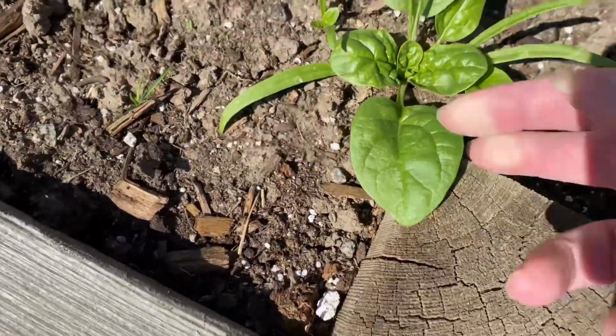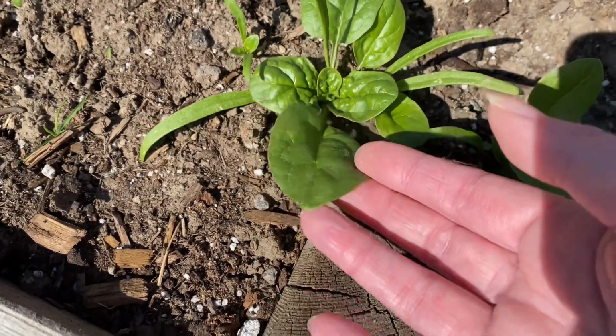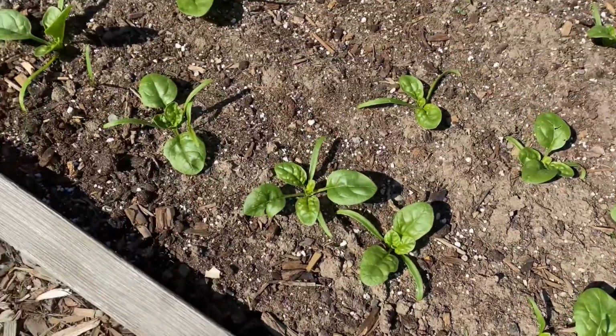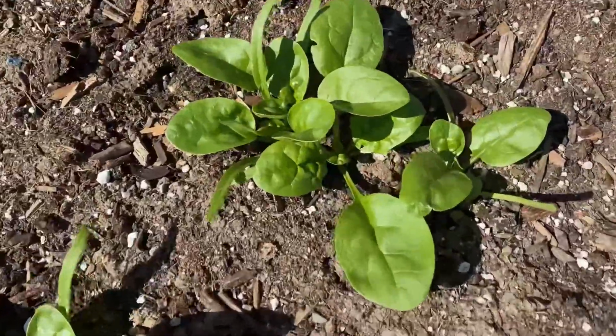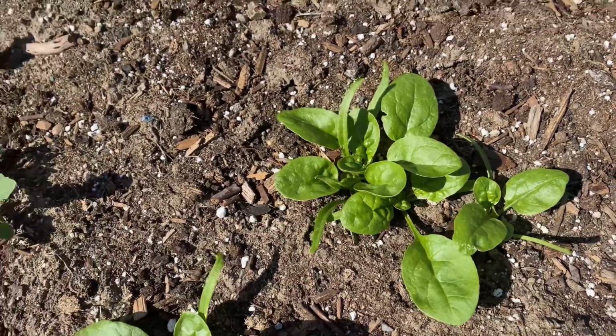Almost ready. Like that's almost a baby spinach. This is Mr. Wander's favorite, the tiny baby spinaches. Yeah, I actually could almost harvest a few baby spinach. That's great.